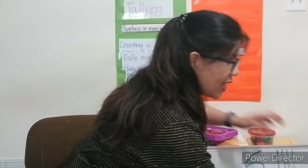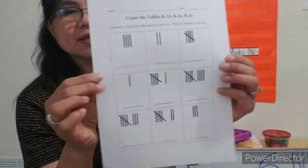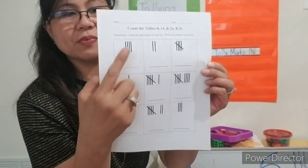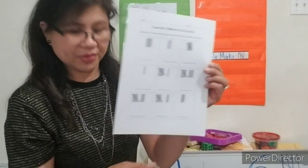Another homework for you guys before we go, okay? Watch this. Look at my tally marks and write the numeral down here, okay? Copy my tally marks here and write the number that represents this tally mark. Same here and here and here and here. Everything starts from top, middle, and the bottom, okay?